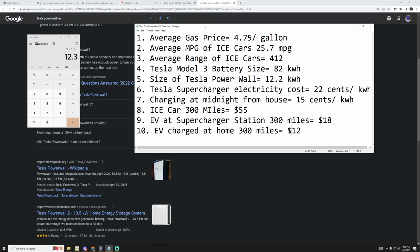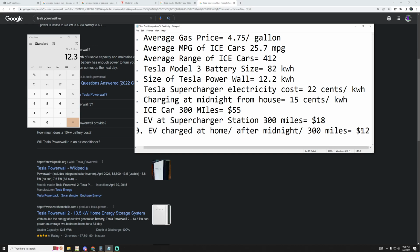So to summarize, to get your ICE car with an average MPG of 25, it's going to cost $55 to go 300 miles. To charge your Tesla Model 3 at a supercharger station, it's going to cost you $18 after traveling 300 miles. To charge your EV at home after midnight, it's going to cost you $12. The difference here is not even half. If you're charging at home, it's almost a fifth the price of gasoline as it currently is priced.